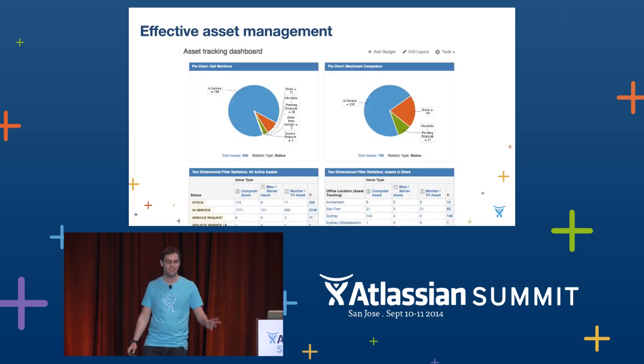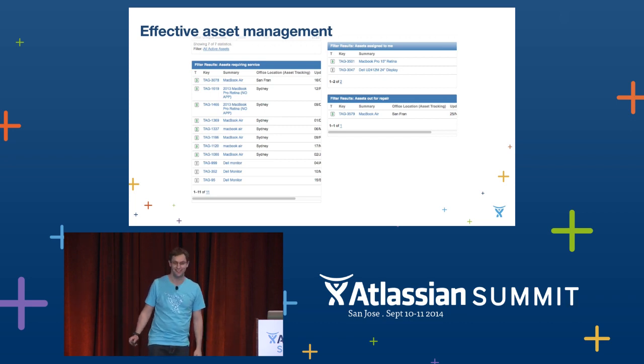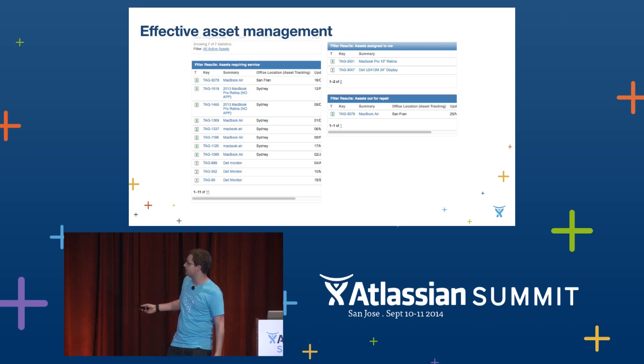We set up a really neat little dashboard. So a percentage of computers that are in service versus ones that are in stock, how many are obsolete, how many are waiting to get rid of. So this is just a basic JIRA dashboard. I've kind of fudged these a little bit so you can see that there are a lot in service, requiring service request. It's not really that many, I promise. Not that bad. And the assets assigned to me, really simple.